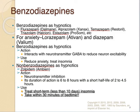That brings us to benzodiazepines. So after the 60s, we turned to benzodiazepines more frequently. Xanax is probably one that you've heard of, as well as Ativan and Valium. Benzodiazepines interact with the neurotransmitter GABA to reduce neuron excitability. Uses are to reduce anxiety and to treat insomnia. A patient who uses a benzodiazepine as a sleep aid for several months should taper their dose to avoid withdrawal symptoms when stopping.